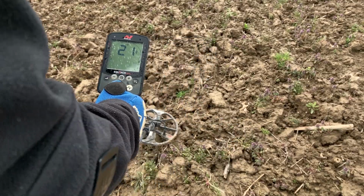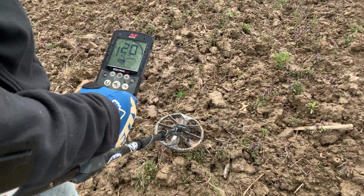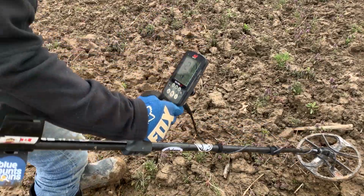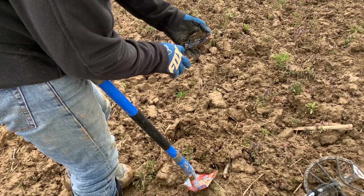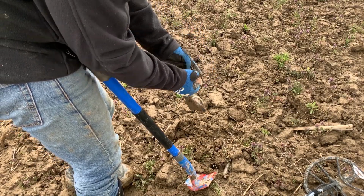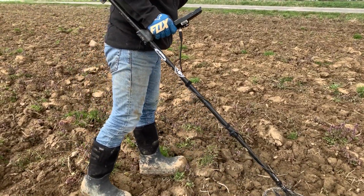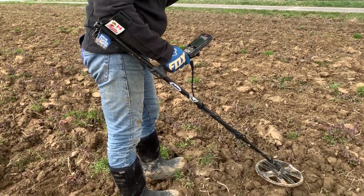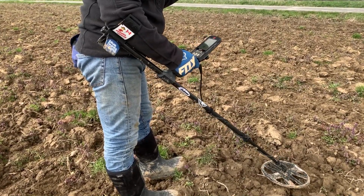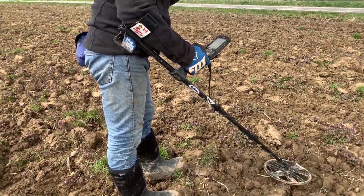Making me think aluminum can for sure. Pinpoint's real loud in that 21 to 24 zone, but that's the way they come out. That pinpoint tells you most of the story. Let's go ahead and end the day on this one. Between the wind and the weather, I'm a little wore out. Right over top of this, we have a 19 all the way up to 26.